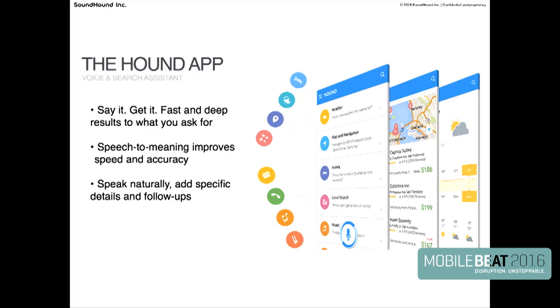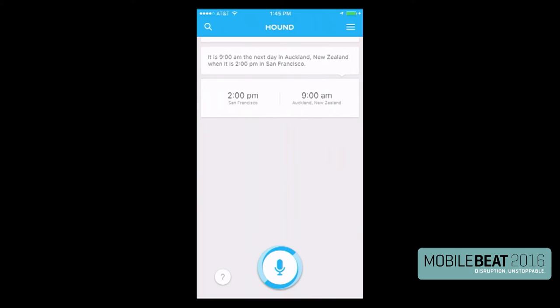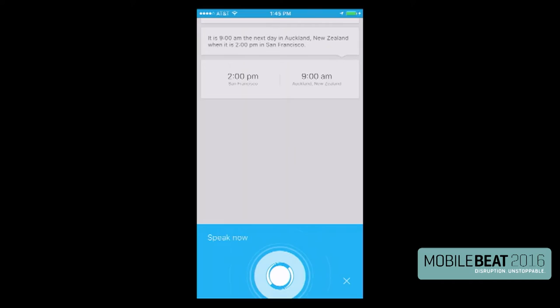What time is it in Auckland, New Zealand, when it's 2 p.m. here? Okay, can we get audio on that, guys? Okay, Hound. What's the wind speed by the Golden Gate Bridge tonight at 6 p.m.?